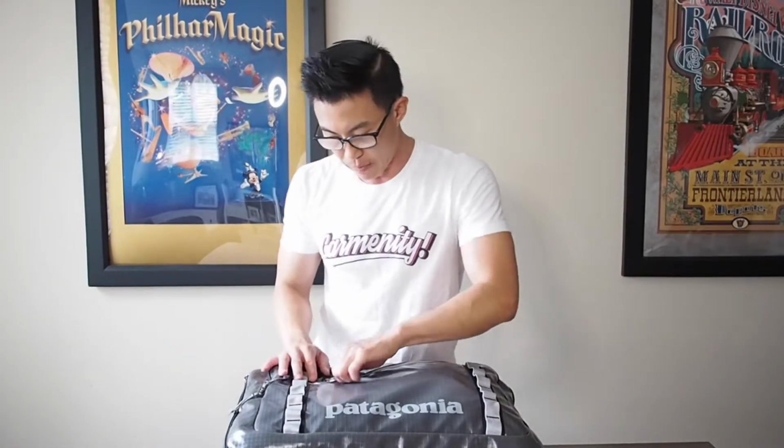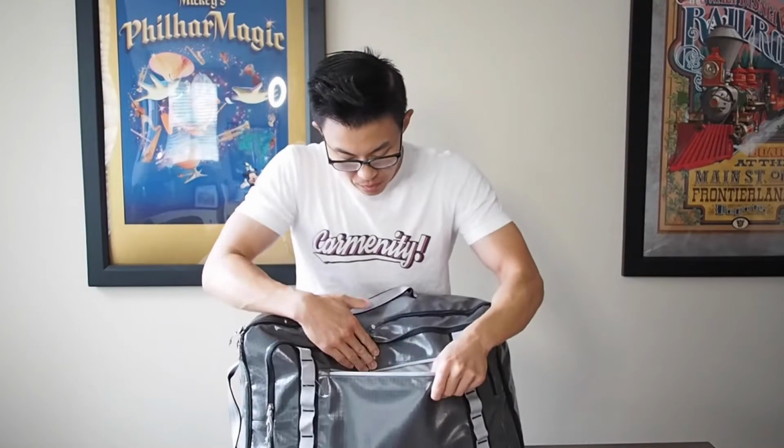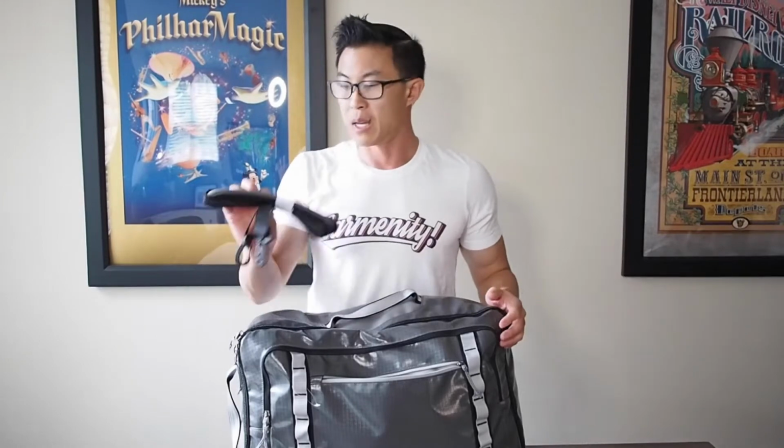There are a few organization pockets on the outside. This one first, front, small, and oh, this is where there's an option to carry it as a shoulder bag. This is the handle for that. I didn't use it, obviously, it's still wrapped up. I don't know where I'd carry it. Like, where would you throw it over your shoulder?